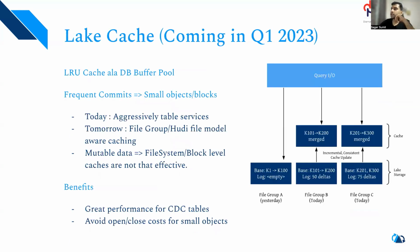Lake cache is again coming in the future very soon. In databases, we have this concept of buffer pools, right? Lake cache is very similar to that idea. So think of a least recently used cache which stores your data, like what the deltas were for a particular file group. It stores that, and you don't have to look at the commit metadata. You just get the result directly from the cache, which speeds up your query.